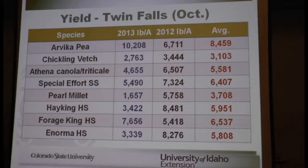But again, 5 tons to the acre, that's just tremendous yield. So again, some variability, but pretty good yields there. It's virtually a ton of production from some of the species. Next slide.